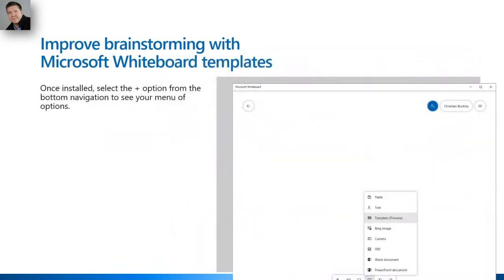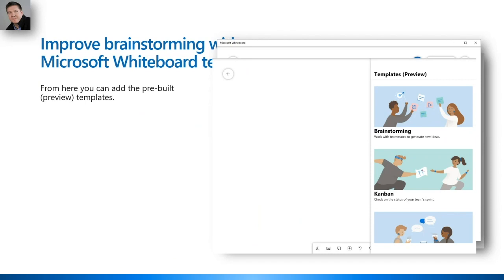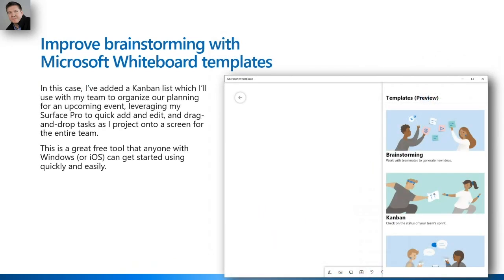You've got this clean, flat, nothing whiteboard. A lot of people need help with where to get started. How do I better collaborate? What do we do inside of the whiteboard to be most effective? What's great is you get a preview of various templates. I did a long blog post where I walked through and shared some snapshots for each one of these. So go out to buckleyplanet.com and look up whiteboard. You'll find that blog post. You go to the template preview, open that up, and then you get this scrolling bar of options of all the various templates. So brainstorming, the Kanban list, you select the right one.